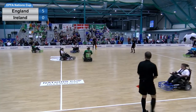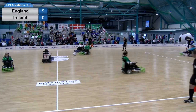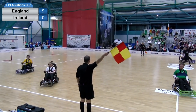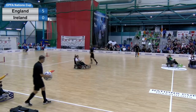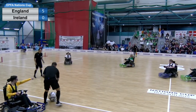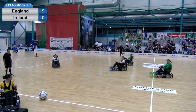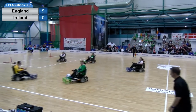If the table stays as it is, I believe that it will be France versus Ireland tomorrow, and England versus Denmark. Those are your semifinalists, and then Northern Ireland, Finland, and Austria will play a three-way round robin to determine the fifth and final spot for the 2021 World Cup.